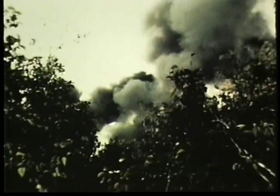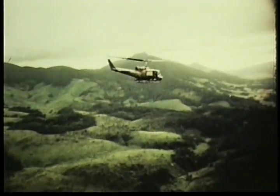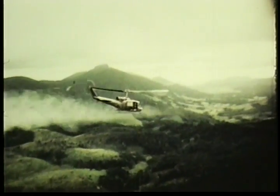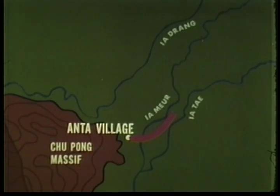Assisted by deadly accurate artillery support, Air Force tactical strikes, and aerial rocket artillery, the troopers chopped up the NVA 33rd Regiment that had besieged Plei Mae. The enemy was forced to withdraw to its base camp at Anta Village in the Ya Drang Valley. The North Vietnamese were stopped cold for the moment.